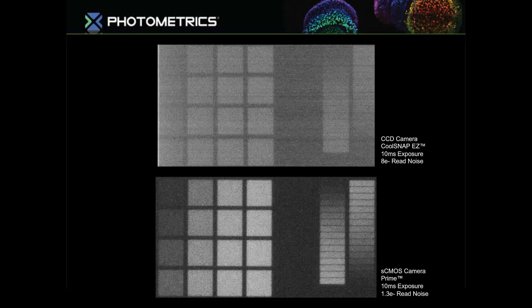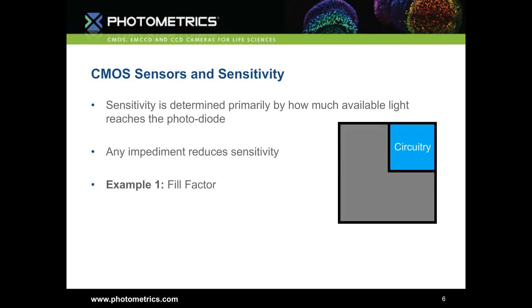And so sensitivity plays a big key as well, because the signal difference there was the same. And so it took CMOS technology, which offered significant improvements, to a point where you can use it for extremely low light imaging. And so since 2010, when sCMOS camera technology was first introduced, there have been improvements that have been made over the years to improve this sensitivity.